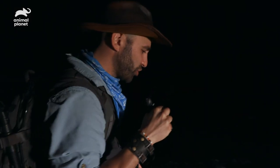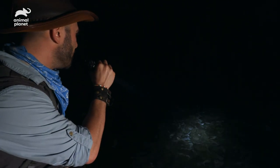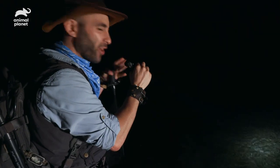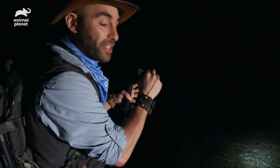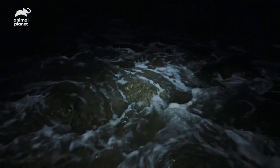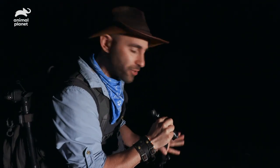So here's one thing that's tricky about the tide pools at night. See all the foam on top of the water? And all the ripples just reflect the flashlight beam. So your eyes really begin to start disorienting themselves. You get a little bit dizzy when you're out here walking, which is not good considering the waves coming in and how slippery all these rocks are. The most important thing is to just really move slow and take your time.